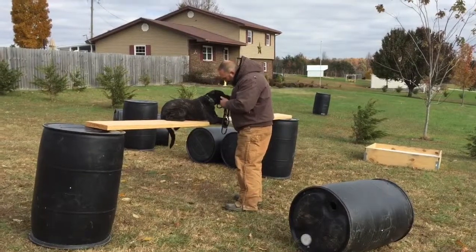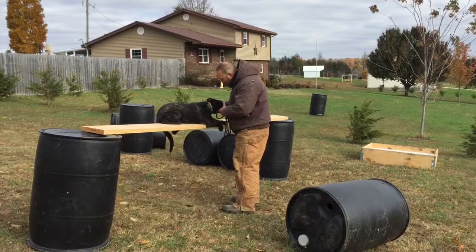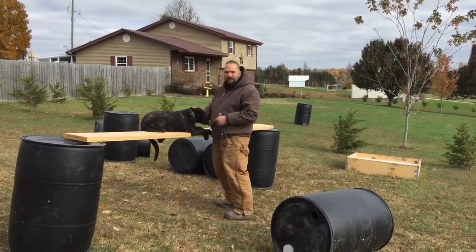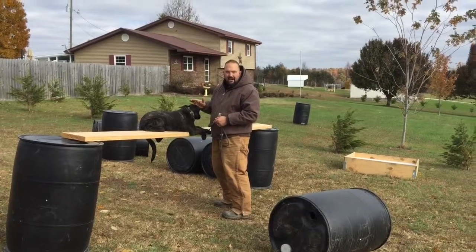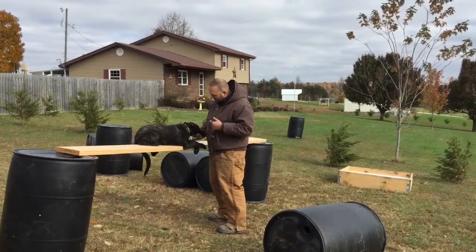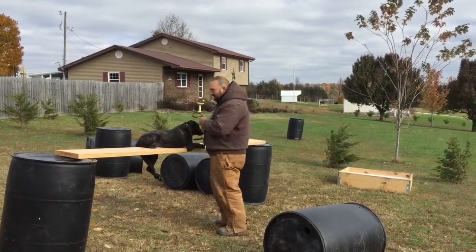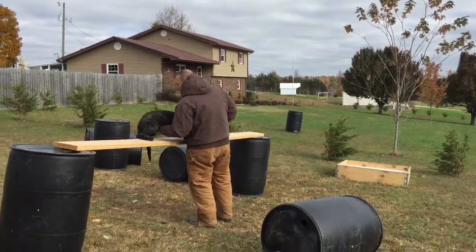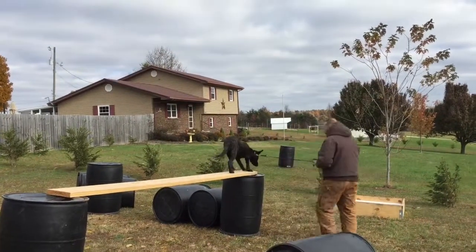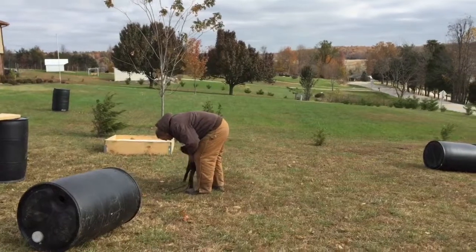Okay, I'm going to give her lots of praise for that because we want that same attitude next time. And this is going to be the end of the training. We're not even going to move to the other barrel because we're going to end the training on a high note. It's like muscle memory. So if she ends the training and everything's great, she did something good and it's done, she's going to be more apt to training later. Oh, this is a good girl.